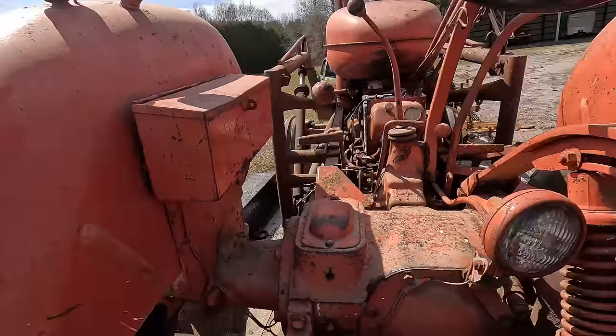hook our ignition back up, turn our fuel back on, and let's give this thing a crank. Okay, cross your fingers, let's see if it fires up. A little bit of throttle, some choke, and the starter.